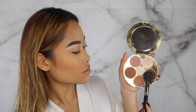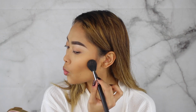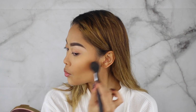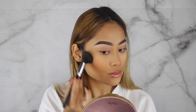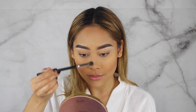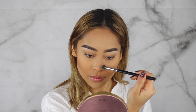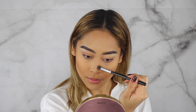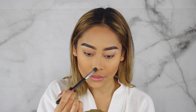Then going in with the shade number 3, taking that same contour brush and making that contour more defined. This palette is very pigmented, so you want to try to really lightly blend it all out. Then taking my Mikasa E300 brush, taking the shade 4 and 5 to contour my nose. I like to make my nose a little bit narrower.